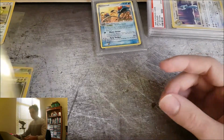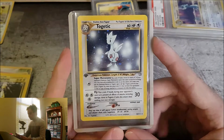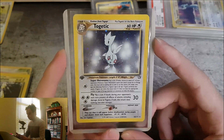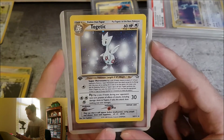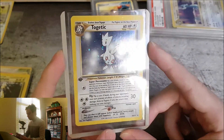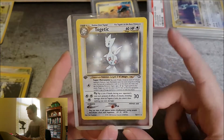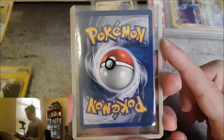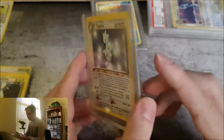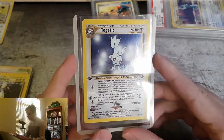Moving along, I'm not actually sure which series this is. Maybe it's Discovery, but we have a Togetic first edition. Beautiful card. This is the evolution of Togepi, if you weren't aware. Very nice holo, kind of futuristic space age with all these stars and silvering. Really nice condition, this one. I'd probably put this one as a 10. What do you guys think?